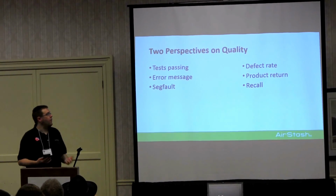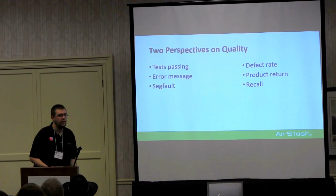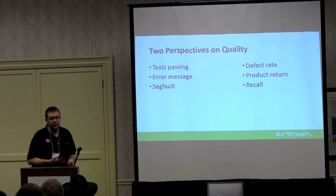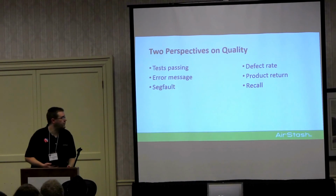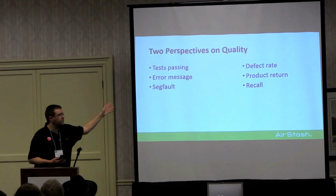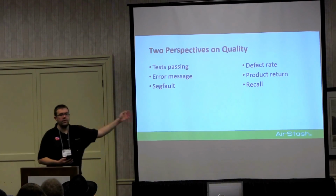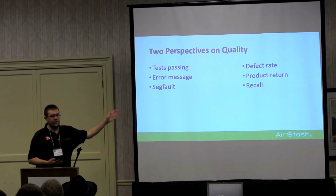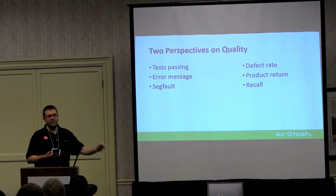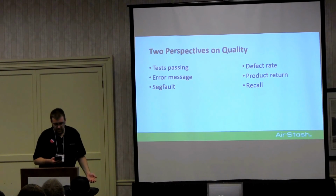Now, when things go wrong in software, the user might get an error message. But when things go wrong with your hardware, you're going to have a product return, which ultimately costs you money. And when things go catastrophically wrong in software, you might get a seg fault. Nobody wants that. We try and avoid that. We call that property safety. But when things go catastrophically wrong in hardware, we call that a recall. And recall is a four-letter word. It's got more letters there, but ignore that. It's a four-letter word. Nobody wants to hear it. So you want to do everything you can to make sure that your product actually works.